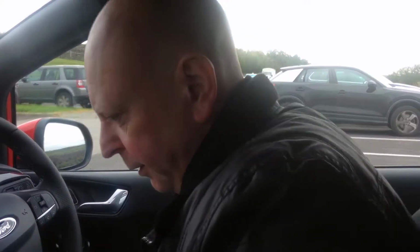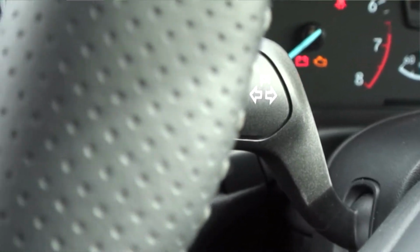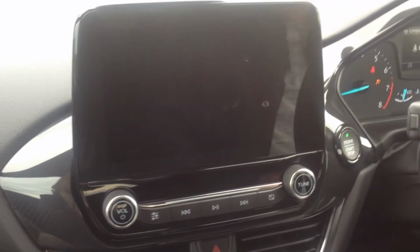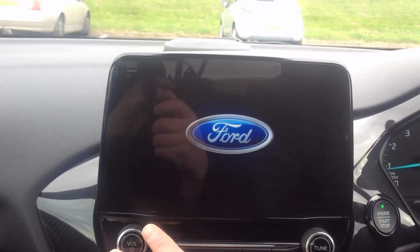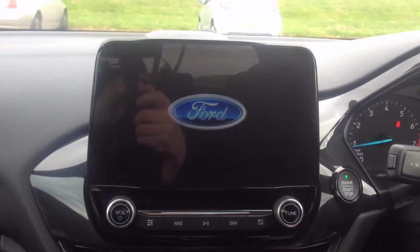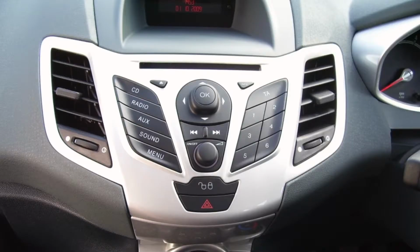But let's touch on the interior. What I'm going to just do for you is just start it up, and first we'll take a look at the display. Push button start, of course. What Ford have now done with the Fiesta is brought it into the 21st century at long last. This is what the Fiesta needed. The last Mark 7 Fiesta was just a button fest in the centre, and it basically looked like the buttons had just been sneezed onto the dash.